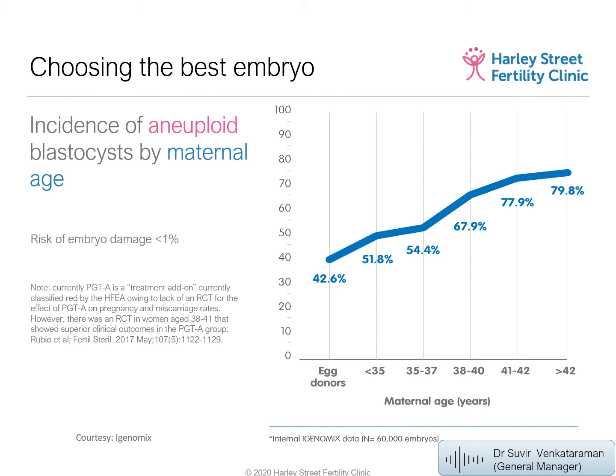So what we're doing with genetic testing is basically we take a small sample from the embryo and check those cells to see whether or not they have the right number of chromosomes in them. There is, with this process, a very small risk of actually damaging the embryo because you're removing a small sample, but it is less than 1%. And then what we're looking at is how many blastocysts actually had the right number of chromosomes.